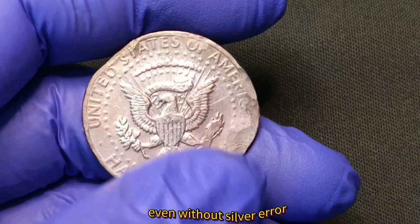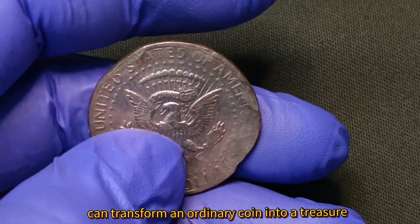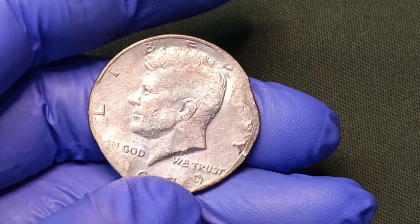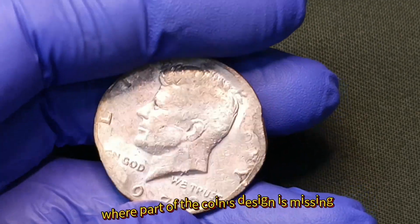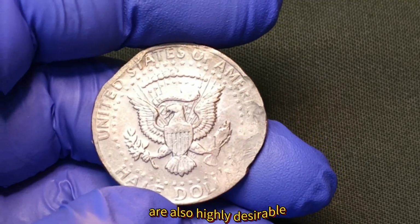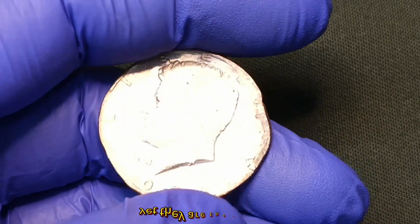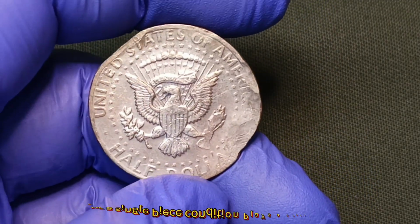Even without silver, error strikes from this year can transform an ordinary coin into a treasure. Double die varieties, where the design appears slightly doubled, are among the most sought after. Off-center strikes, where part of the coin's design is missing because it was misaligned in the press, are also highly desirable. These errors are accidents that the mint never intended, yet they are the very reason collectors will pay unimaginable amounts of money for a single piece.